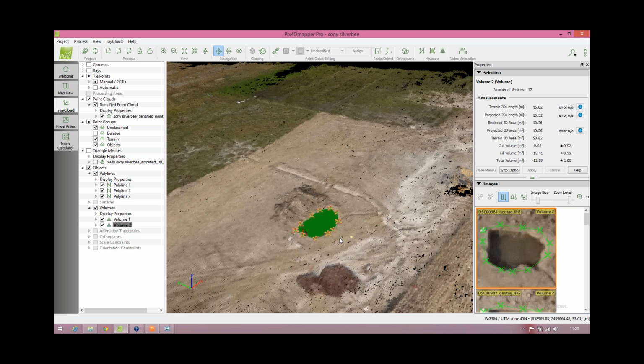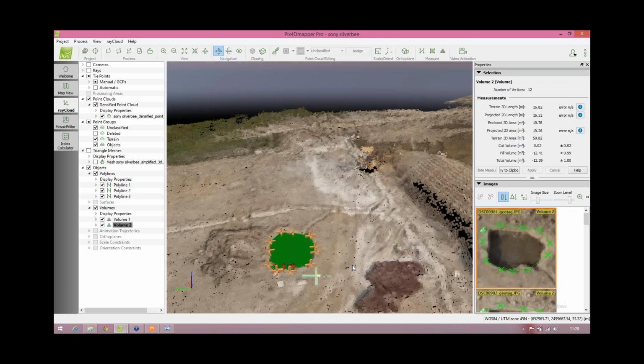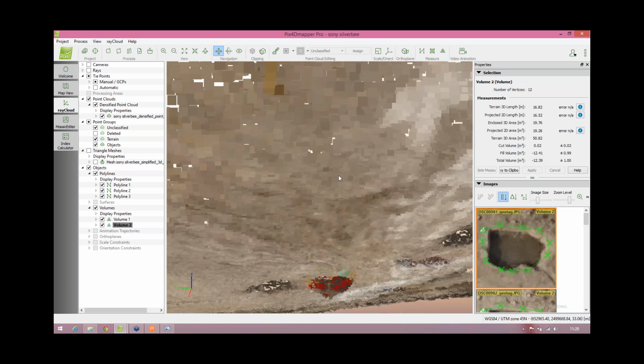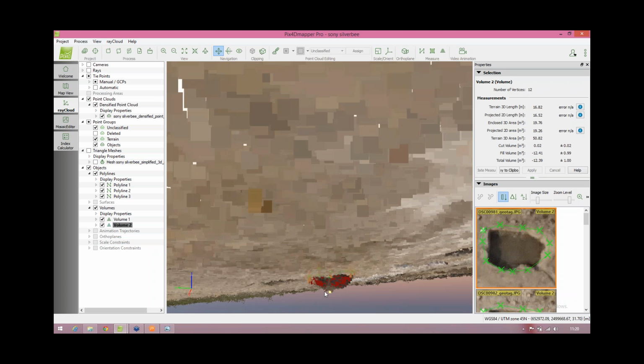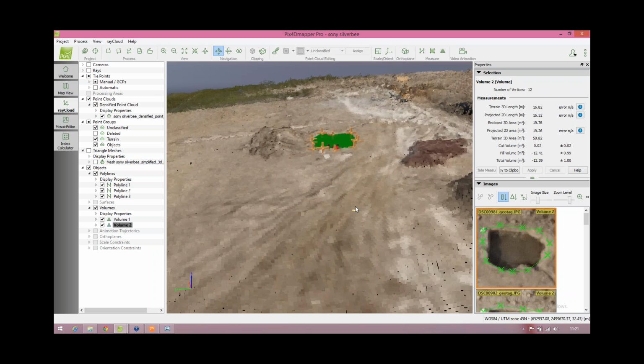Now, if you see the previous polygon that I measured gave us the cut value, whereas here, since it's a hole, we've got a fill value of 12.4 cubic meters. I'll zoom in and show you this from underneath, so you can see that it's measured the earth that's been removed. It's measured the hole itself, so it's telling you that the fill volume is 12.4 cubic meters.